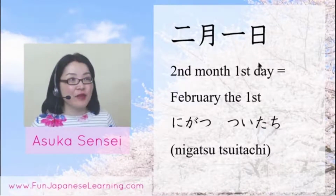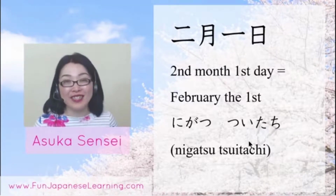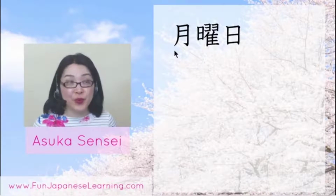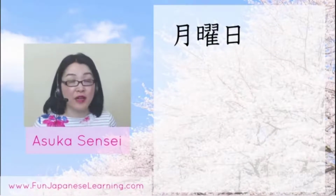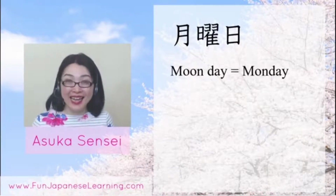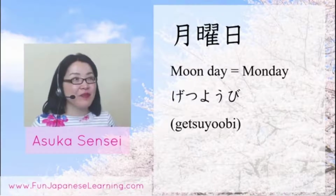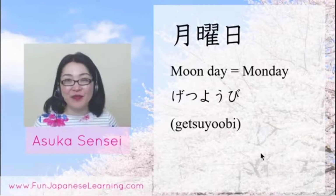So if we use this word as the first day of the month, we pronounce it as 1日. Can you guess? This is moon, and these two characters mean day of the week. So this is moon day, which means Monday. 月曜日. So it seems we share the same concept of Monday.